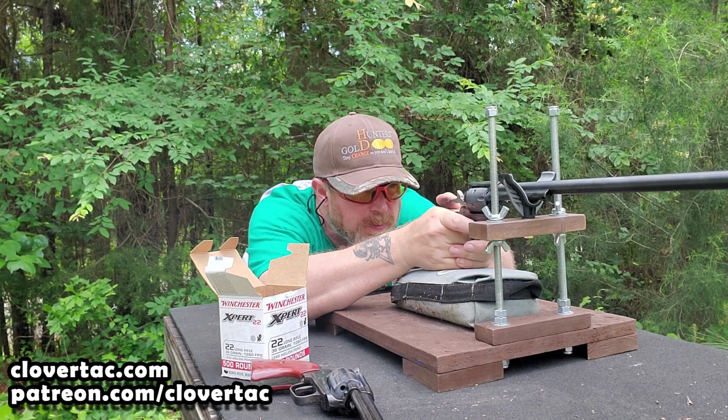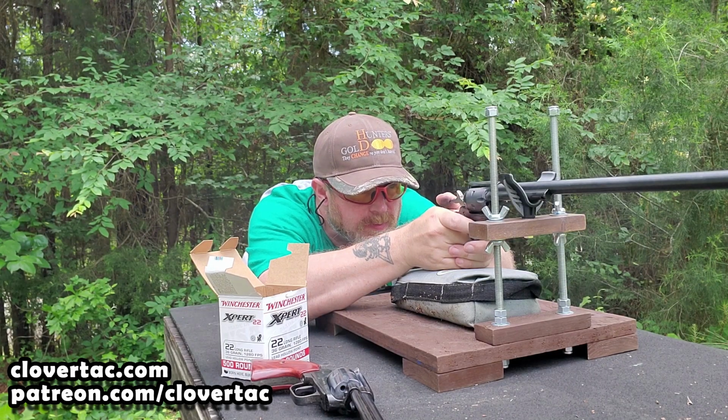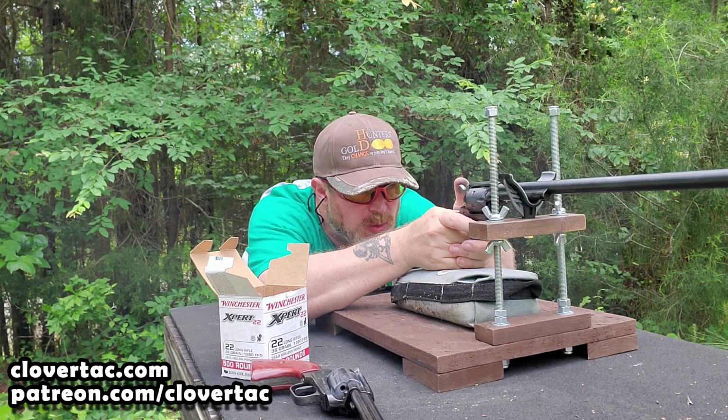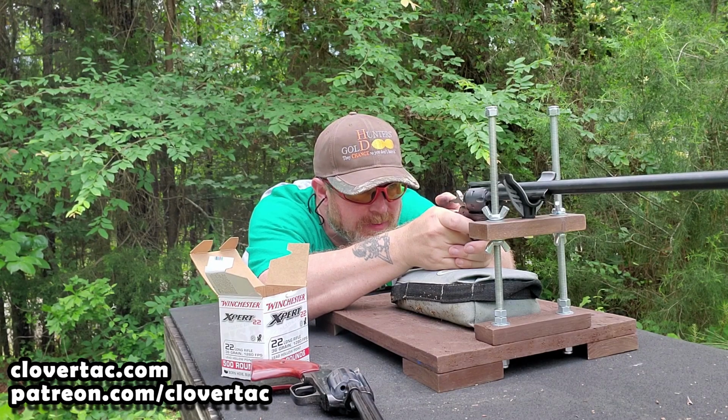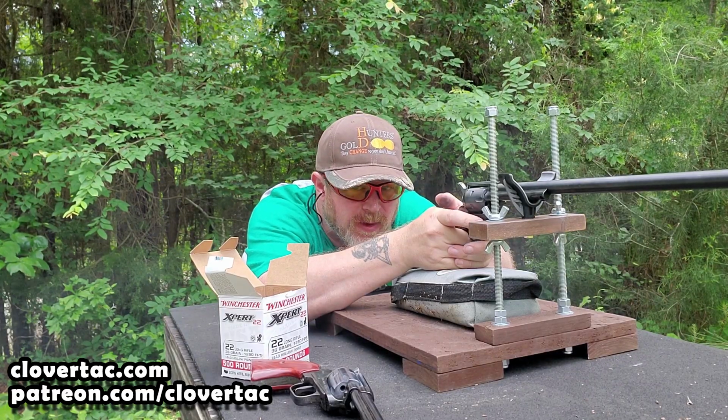There's 1. There's 2. There's 3. Got her dialed in. 4. 5 out of 6. So I think that is definitive proof that the longer barrel of the Heritage Rough Rider revolver creates higher velocity, is a little more consistent with ammunition, and a little more accurate at both short and long range.